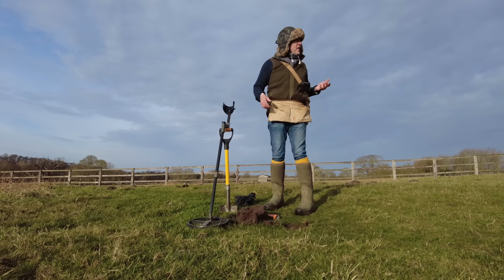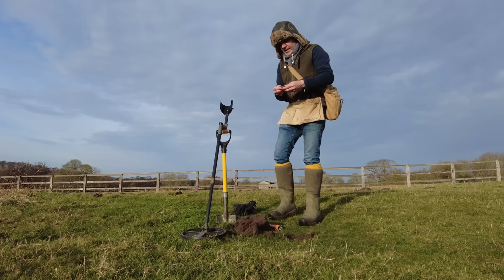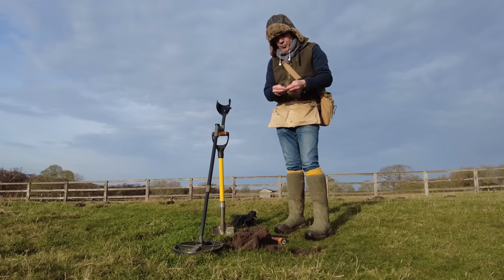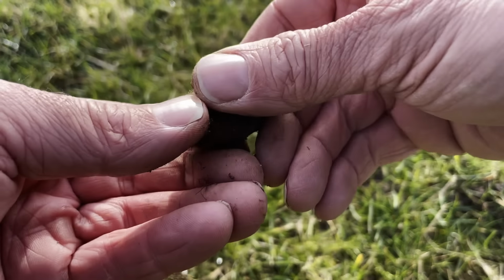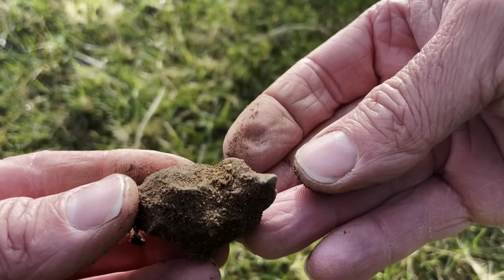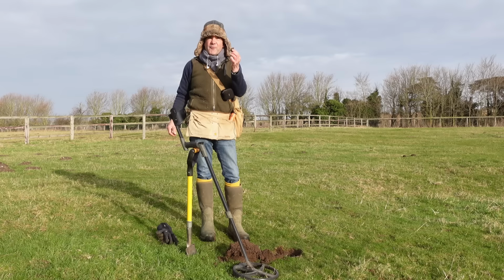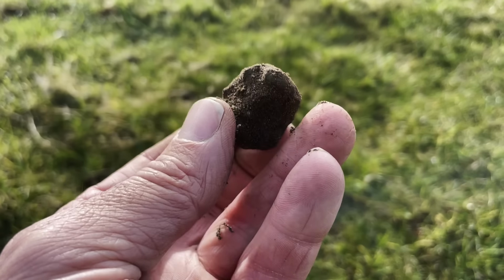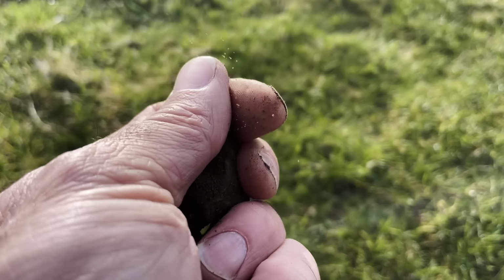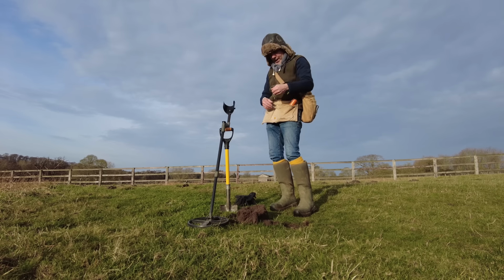But I've already found a few bits and pieces, including the just most incredible piece of bronze. Don't think there's anything on it. It's very gnarly. It's probably just bronze waste. That is the best sign you could possibly get. Nothing pleases me more than finding big bits of bronze. Whenever I find big gnarly bits of bronze like that, there's always better things. Always Roman and Celtic and all sorts of bits and pieces. So that's just fabulous, really weighty.